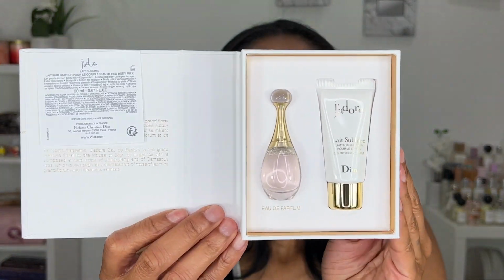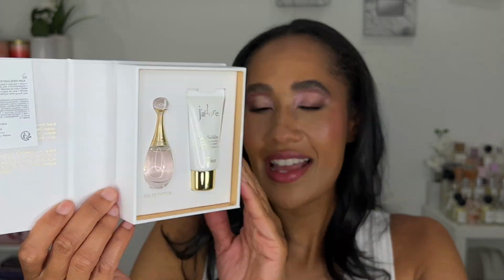Look at this. How cute is that? So I get the fragrance, and then this is the beautifying body milk. So yes, I will say if you do like to purchase Dior products, purchase from their website, because then you get some really beautiful goodies that are nice size. And to me, it just makes me feel a little more special.